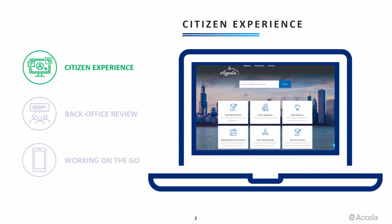We are going to start with the citizen or applicant experience, knowing that often this interaction can be frustrating with the amount of time it takes to process an application and the confusion around application requirements. So we are going to highlight the ways in which we help applicants get to the right application and clearly understand the requirements associated with a license or renewal.